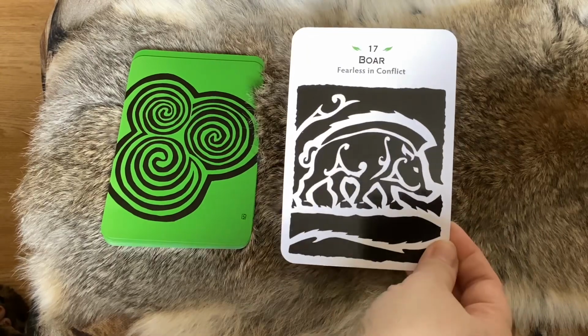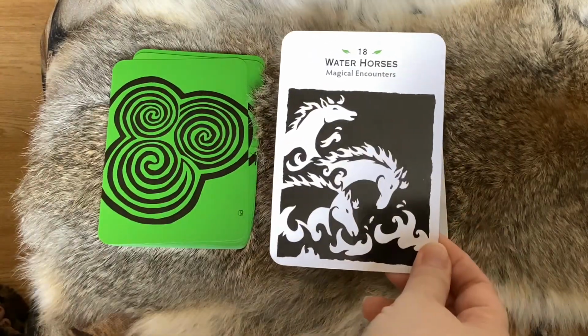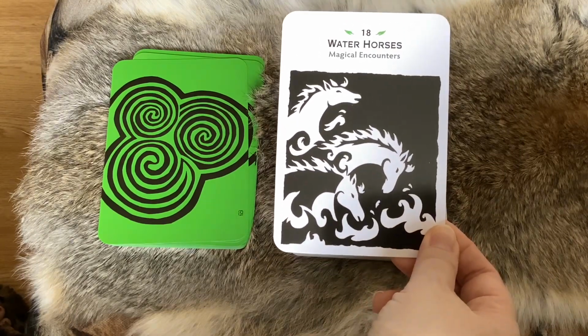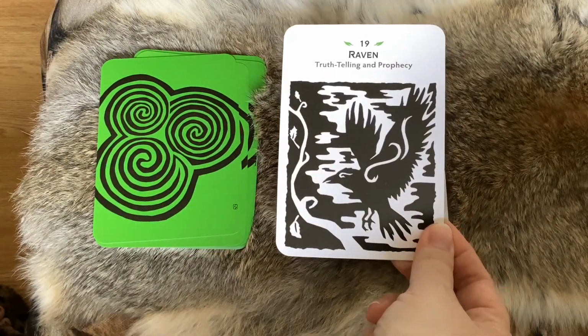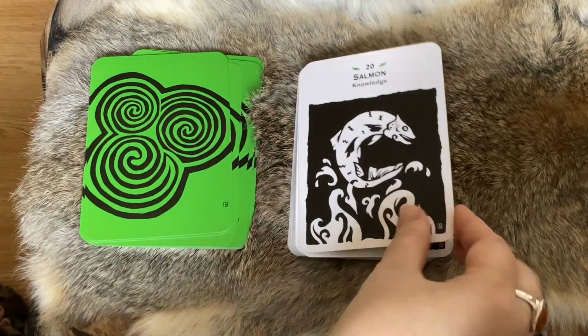Boar, fearless in conflict. Water horses, magical encounters. Look at them. How cool is that? Raven, truth telling and prophecy. Salmon, knowledge.